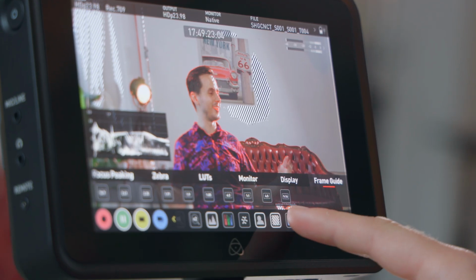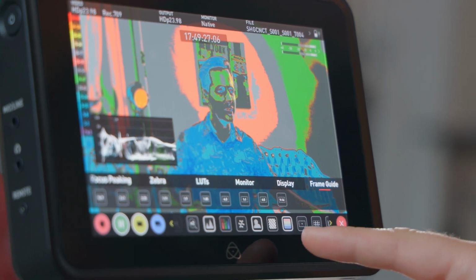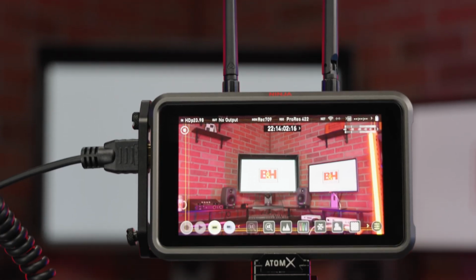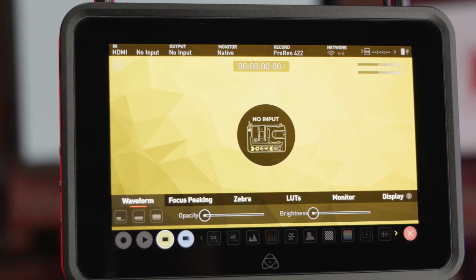You can also just get the Shogun Connect, the 7-inch monitor, if you want to dive into this with a much bigger and brighter monitor, and that has the cloud connectivity all built into it. The Atomos Connect and Shogun Connect, in conjunction with Atomos Cloud Studio, unlock a ton of potential new workflows to make your life as a video shooter easier.